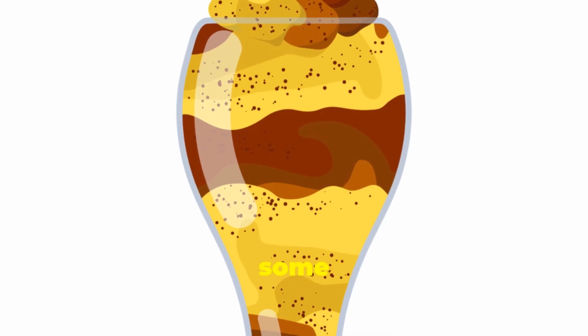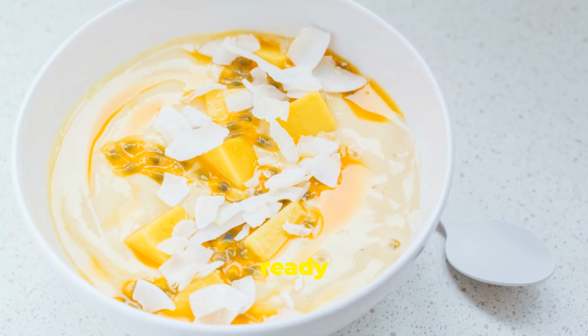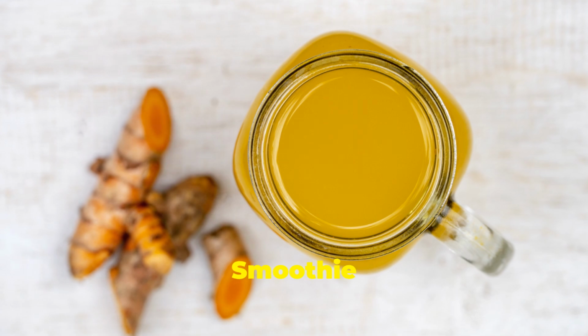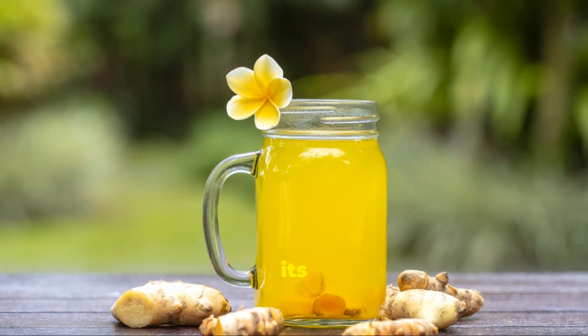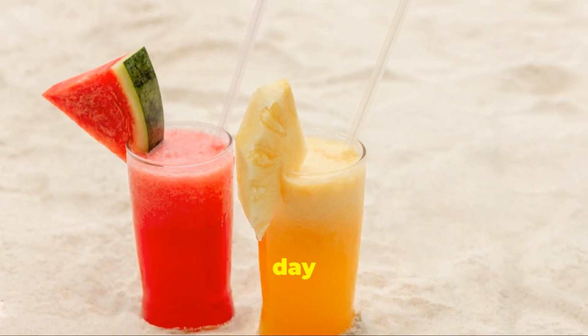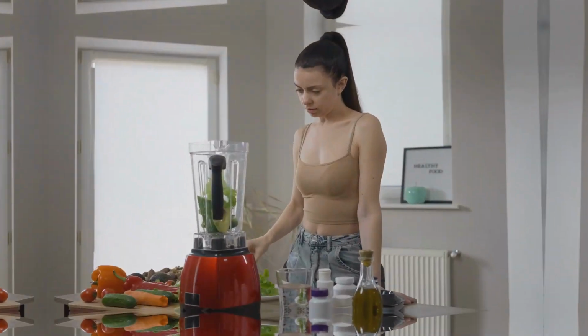Blitz it all up with some water or coconut water and get ready to be transported to a tropical paradise. This tropical turmeric smoothie is like sunshine in a glass, with its vibrant color and refreshing flavor. It's the perfect way to start your day or refuel after a workout.